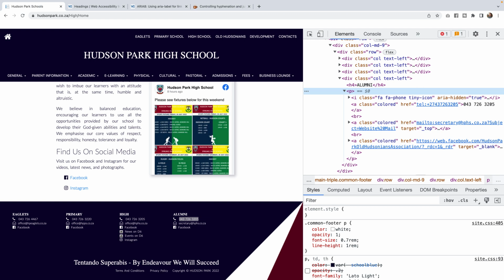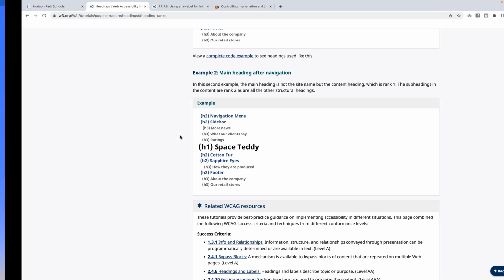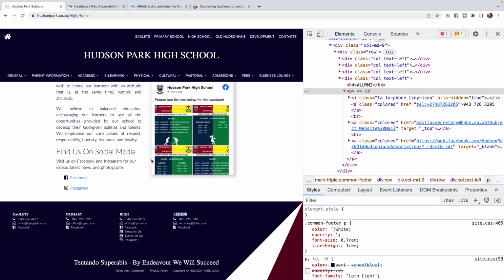Speaking of H1s and H2s again, the alumni up here should be an H2. If we look at the way the web accessibility shows, the footer can go back to an H2 because it's a brand new section. And if you had outside, or let's say a subsection, trying to find the right words here, the H3 can happen there, but even notice there's no H4 here. So let's go back to Hudson Park Schools.